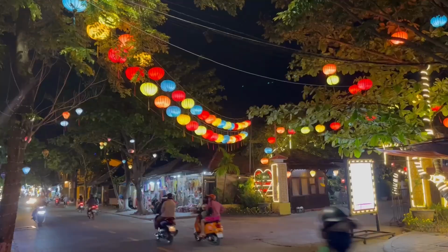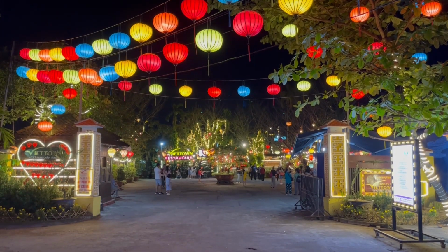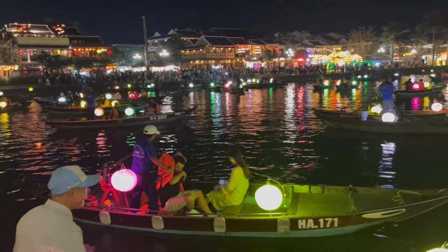With darkness descending on the ancient city, the famous lanterns of Hoi An flicker into life. Everyone's focus of attention turns to the river, where rowboats are waiting.